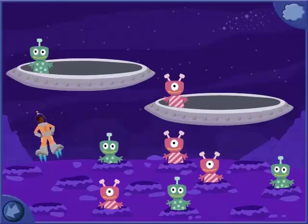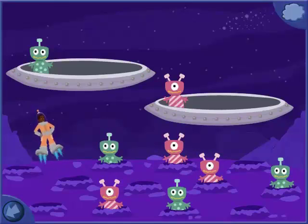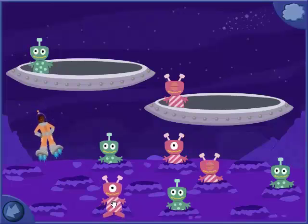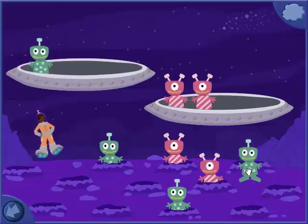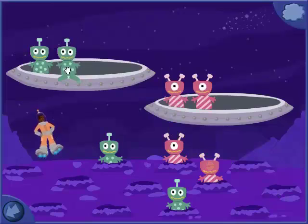See the aliens down there? Uh-huh. Well, they need to go into one of these spaceships up here. Oh. It's up to us to figure out the right spaceship for each alien. Hmm. Well, this alien looks like the alien in this ship. Good thinking, Space Explorer. They look the same. And this one looks like the alien in this ship. Fantastic! Now, let's put the rest of the aliens into their spaceships so they can all get home.